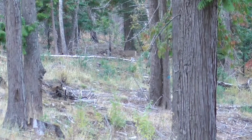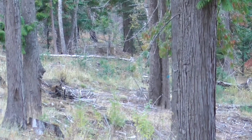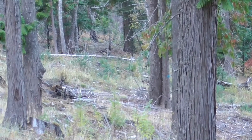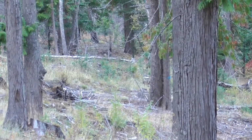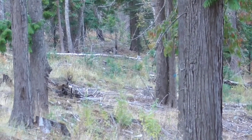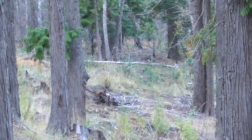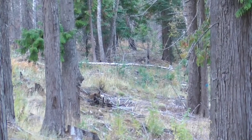We sat and watched this buck feed for a little while, and once he started moving off, we were going to get ready to set up on him for a shot. Unfortunately, my wife didn't have a great angle on this buck, and she decided not to take the shot, so I decided to move up a little closer.